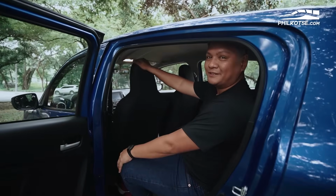Alright, good for Suzuki. That's a Suzuki signature right there. You can find it in most of their cars, but especially here in the Suzuki Celerio. Now, the doors are actually wide enough as well, even for me with my own large frame. I can get in without any problem. So that's what I love about this car.